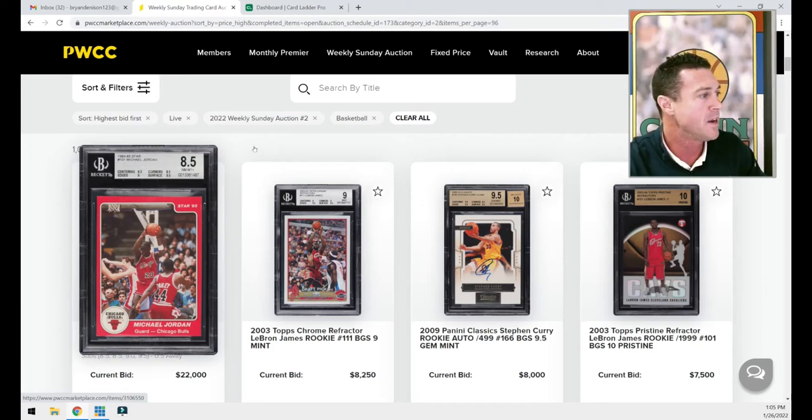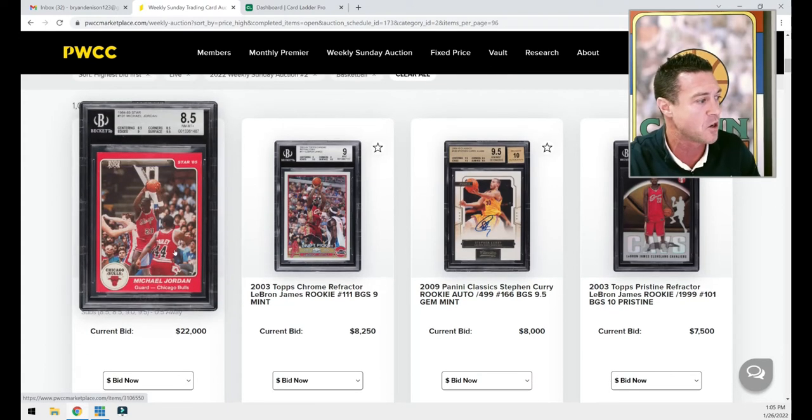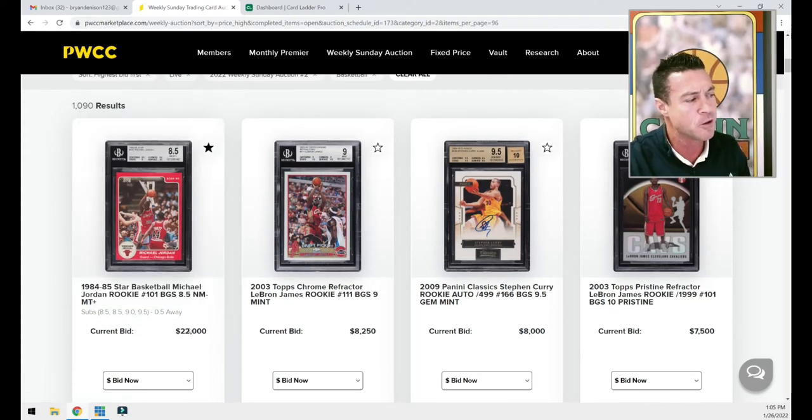So number 1 is real easy. It's the 84 star 101 Michael Jordan XRC. Again, I'm not going to go too much into these current bids because it doesn't matter. There's 4 days left. Any of you guys who have bid on eBay or any other auction site, you know, the bid amount today doesn't mean a damn thing unless you were thinking of getting it for less than that amount, and that means you're out. This is not in any way reflective of what the card's gonna sell for or what it's worth.